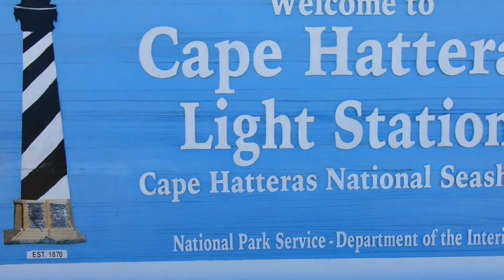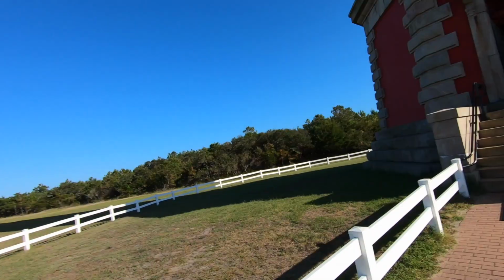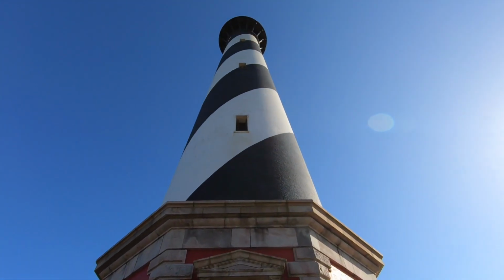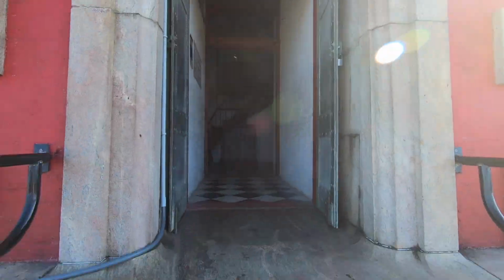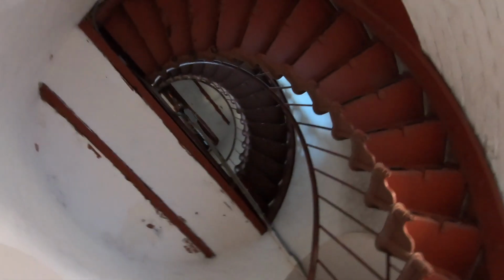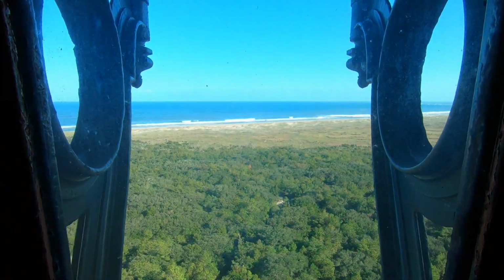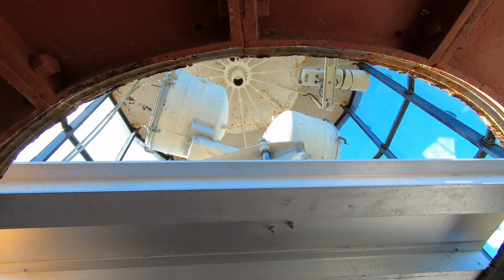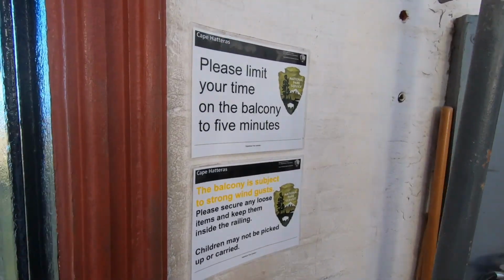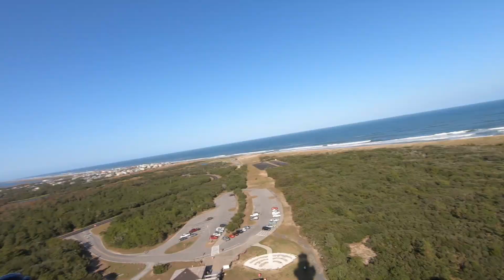There she is, Buxton, Cape Hatteras Lighthouse. Pretty cool. You ready, little sister? I'm ready. Here we go. This is it. Live up here. Lights up there. Cool. Five minutes on the balcony. Ah, made it. Pretty easy. Wow. Amazing. Winds are still blowing.